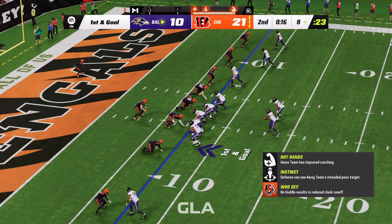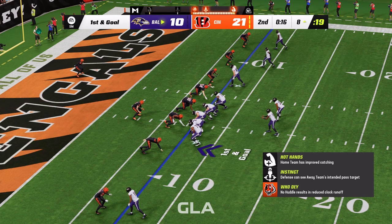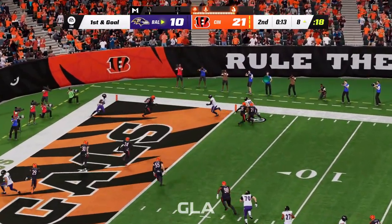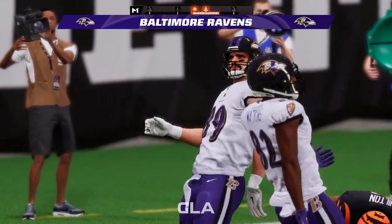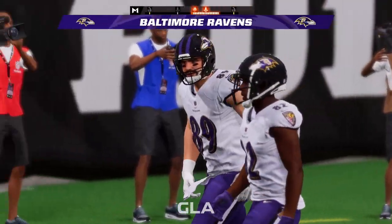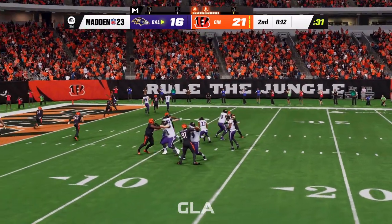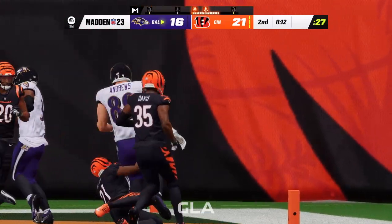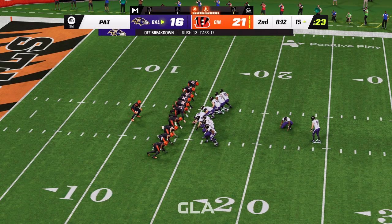First and goal, and they've got to be thinking a chance to get right back into this football game. Looking to throw. Brown. This is caught. And in for the Ravens touchdown. Mark Andrews as the first half is winding down. And the Ravens are able to cut into this lead in the final seconds of the first half. So the late touchdown there certainly changes things as we move toward halftime.